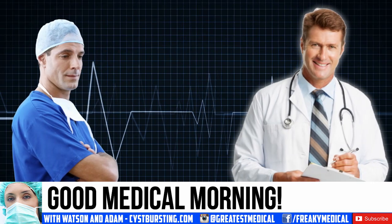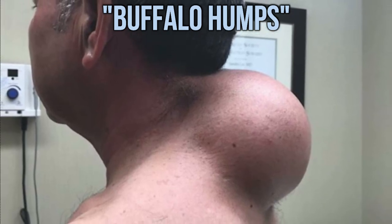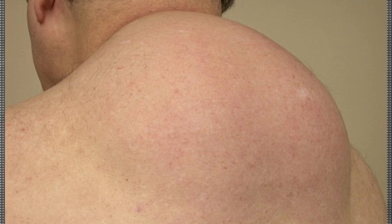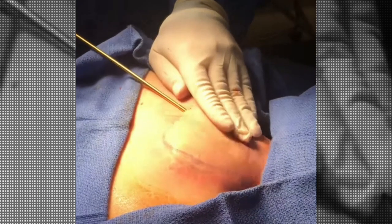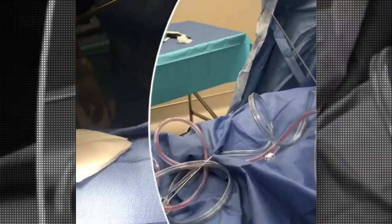Good medical morning. For you Dr. Sandra Lee fans, you might be familiar with this so-called grapefruit-sized lump. And as you learned, this is a fatty tumor. But how common is this type of condition? Let's look at so-called buffalo humps and similar conditions known as dorsocervical fat pads. We'll talk about treatment and discuss the conditions in detail.